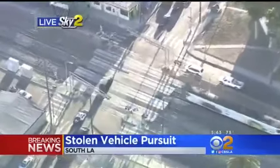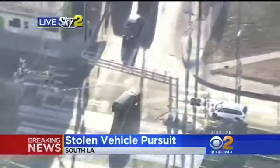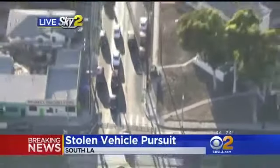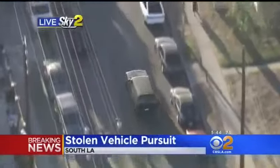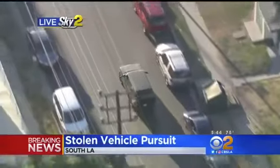But he's just kind of going through those barriers. He doesn't seem to mind. But LAPD, they're going to wait till it is safe before they make their way through there. 55th Street, that's where we are, and we're working eastbound now. So this is an area he was before. Because it's a stolen vehicle, we don't know where this suspect lives.